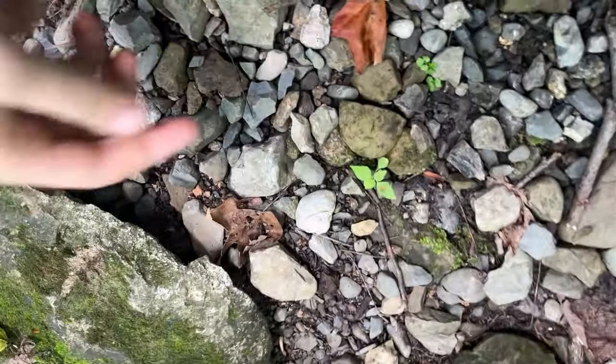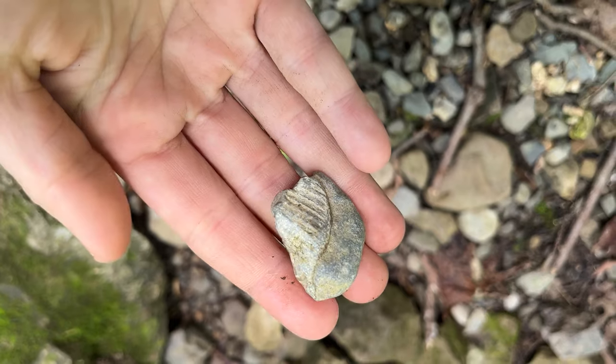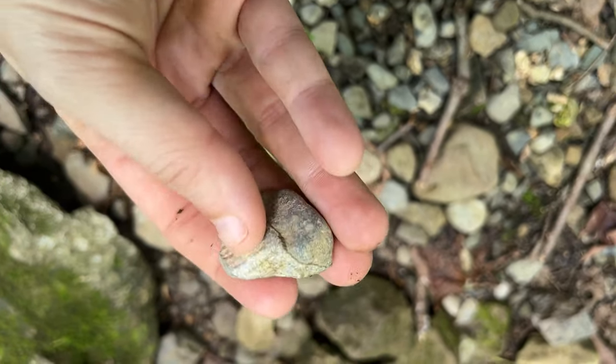I see a fossil. Ooh. Looks like a fossil. Oh my goodness. Yeah, I've seen a few so far. Look at that.